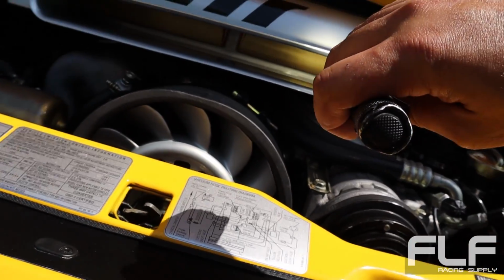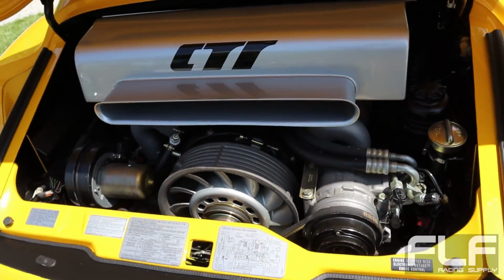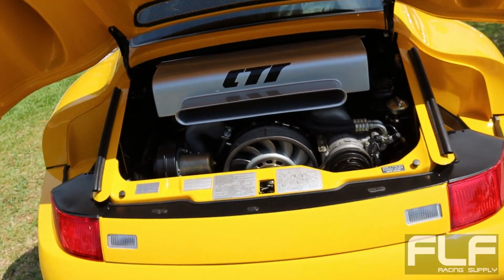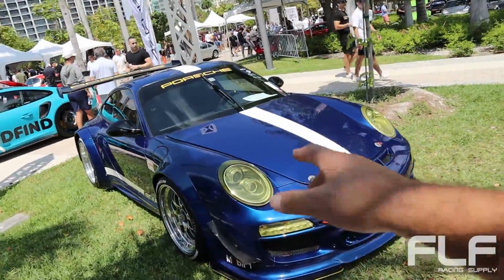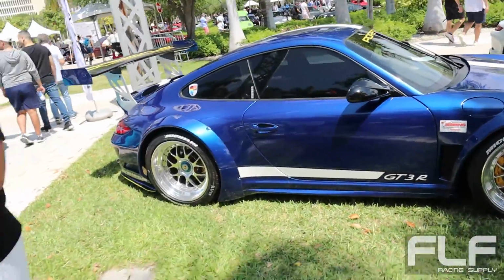Must be a huge air filter in there. Yeah, check it out. Massive air filter. You think your air filter's big? Check out that one. Look at this bad boy. Wide body 911. I think this is a race car. Oh, yep, GT3R.